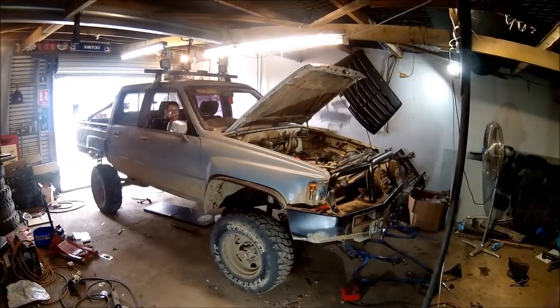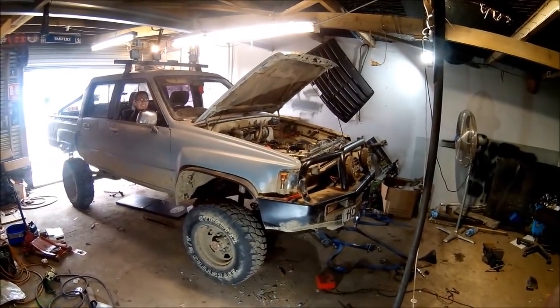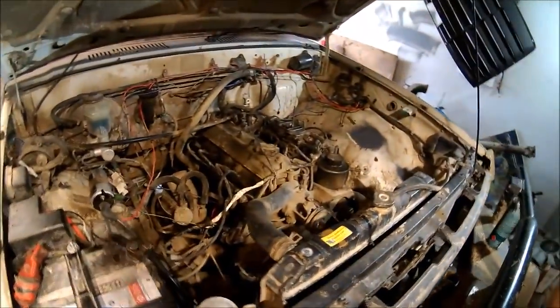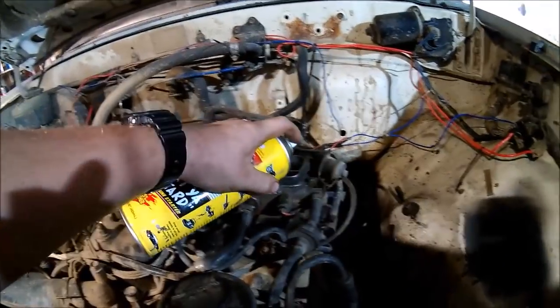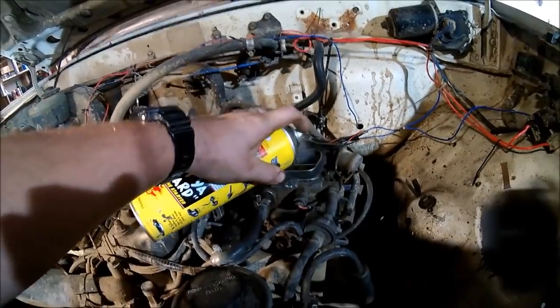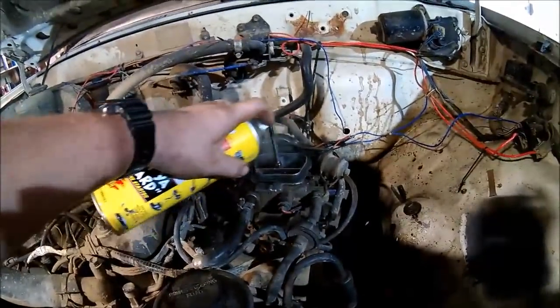Floor it. Is your foot floored? Oh, go, keep cranking, keep cranking. Your foot flat, yep. Better start, you bastard. Yep, crank it. Floor it.